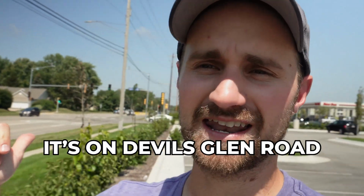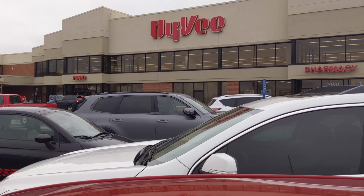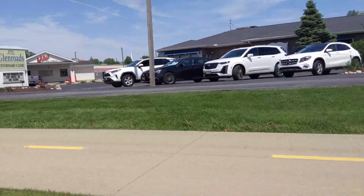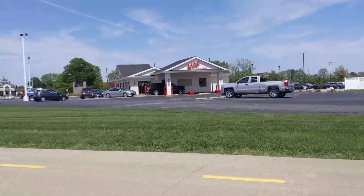But secondly, it's because it's on Devil's Glen Road, which I wanted to tell you guys about because Devil's Glen Road is one of the main thoroughfares as far as it goes through north and south in Bettendorf. It starts at River Drive and it goes out basically to I-80. So it's a main thoroughfare. There's a lot of businesses on there. Aldi is one of them. It's brand new. We have Hy-Vee. We have Whitey's, which if you're not familiar with Whitey's, it's the best ice cream that you're ever gonna have in your life.